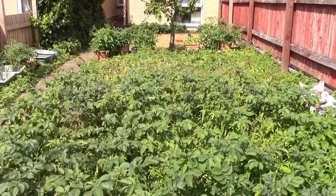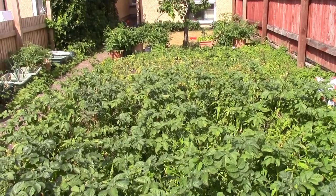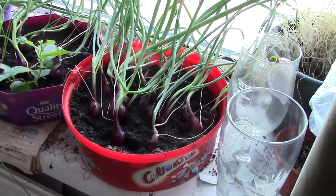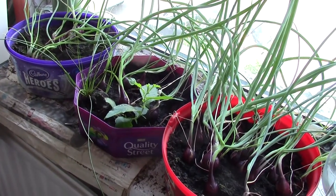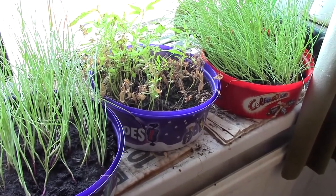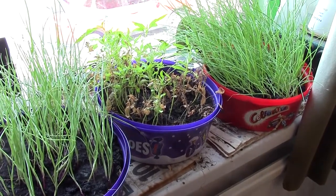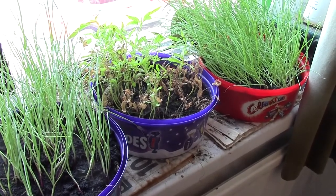Okay, going indoors, and we're going to have a look at spring onions. Thinned out spring onions, and if you leave them, they bulb up, which I'm doing. The lemon basil is, oh, it's coming back. More spring onions, not so thinned out. It's hot and it's humid.